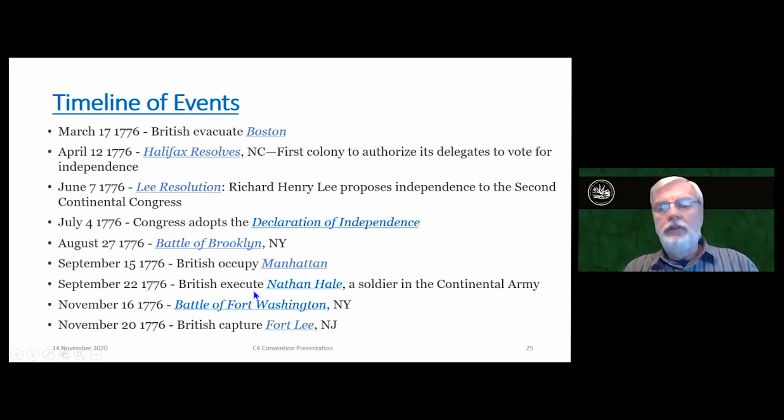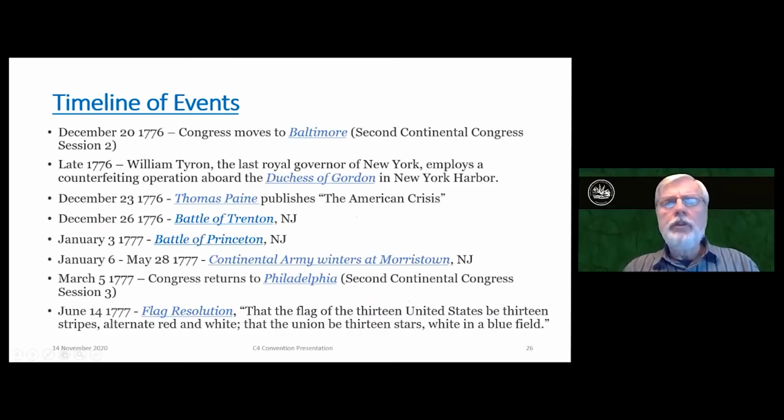Also in September, Nathan Hale, a spy for George Washington, was hanged. I believe he was hanged, not shot, for spying on the British. Okay, not a good time for the United States at this point, or for the American people at this point.